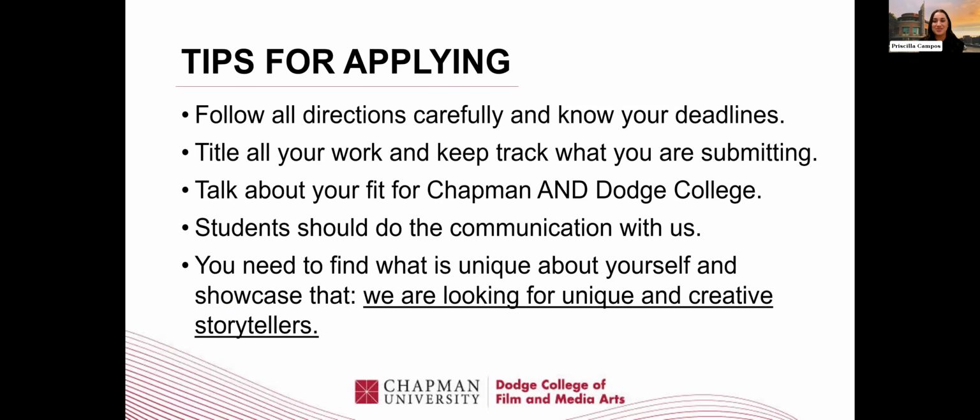Tips for applying. Some tips that I give parents, families, applicants, and prospective students all the time are: follow all directions carefully and know your deadlines. I know you're applying to a ton of schools. We love that you're applying to a ton of schools, and that's fantastic. But just make sure you're paying attention to what questions you're answering. Make sure that you know what each school is asking of you. Make sure that you're keeping track.